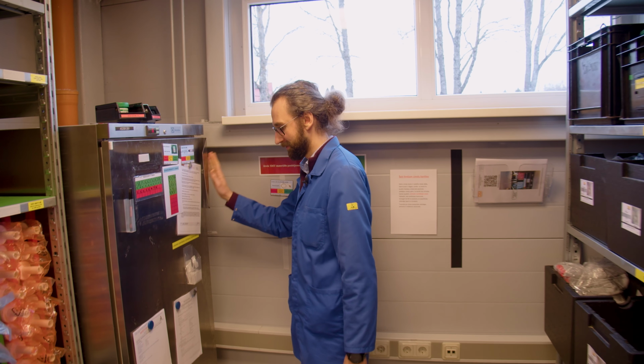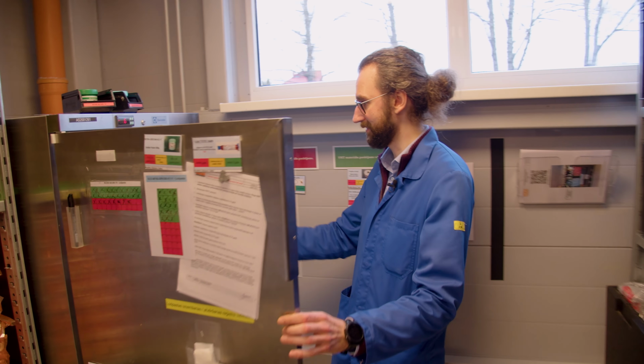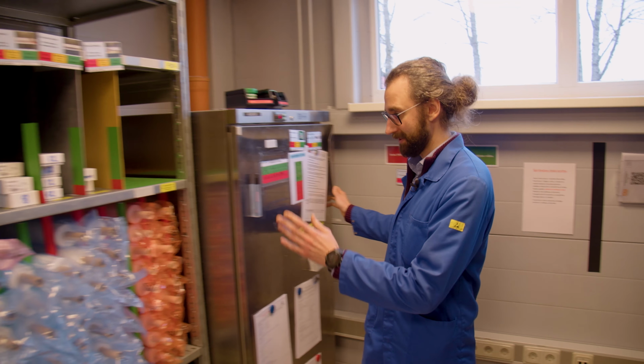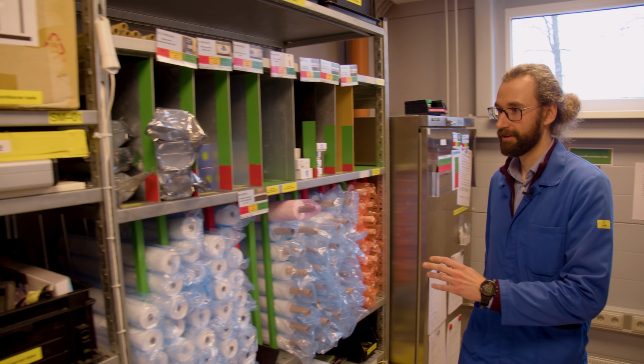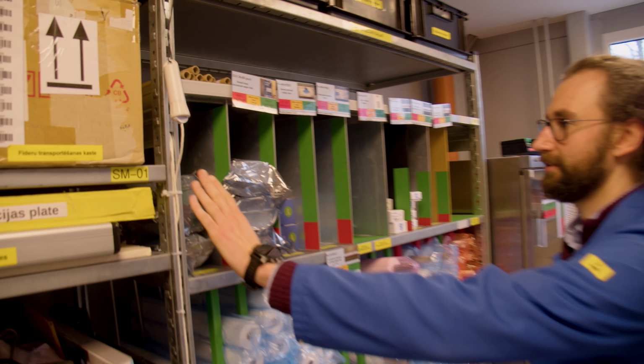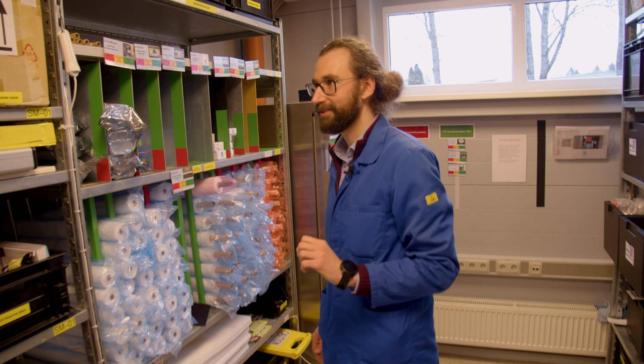So it's our refrigerator storing solder pastes, with sensors for specific temperature measurements. The sensor is in the fridge, but the transceiver is actually located here. So the signal has to pass through a couple of walls and doors until it reaches the base station.